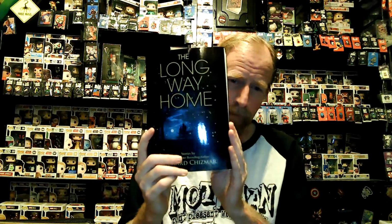Number 2. Oh, okay, this is like a paperback. It's a more substantial paperback though. I like how it's got kind of like the dust flaps, but they're actually included. It doesn't have a separate cover. This is called The Long Way Home, stories by New York Times best-selling author Richard Chizmar. So this is another one of his books, and it looks like it's a bunch of short stories.